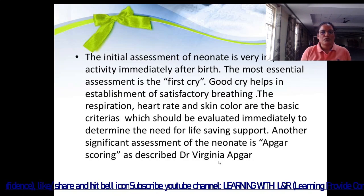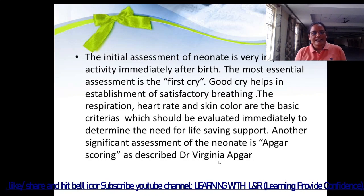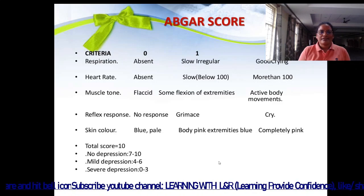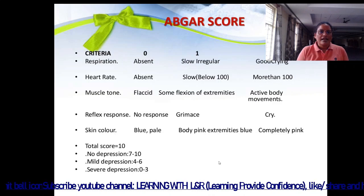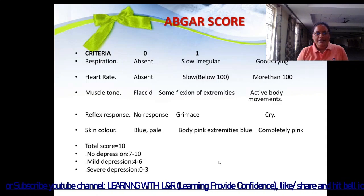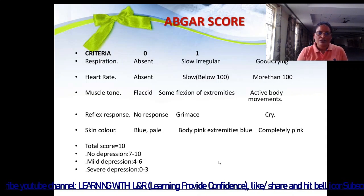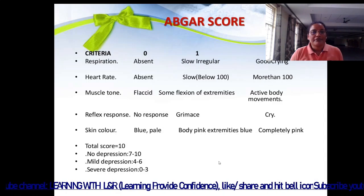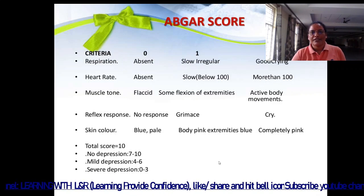Another significant assessment of the neonate is APGAR scoring, as described by Dr. Virginia Apgar. Here we can assess the respiration, heart rate, muscle tone, reflex response and skin color. If respiration is absent, heart rate absent, muscle tone flaccid, no reflex response, and skin color blue or pale, then we give 0 points to the child. The scores are 0, 1 and 2.